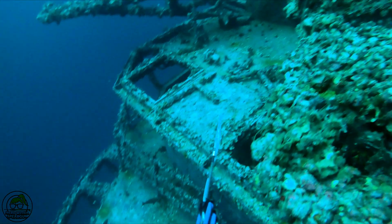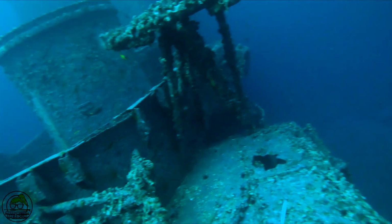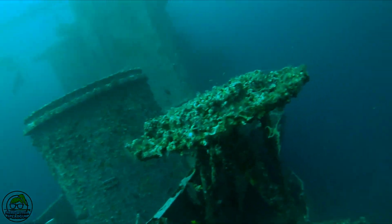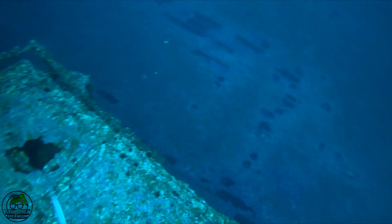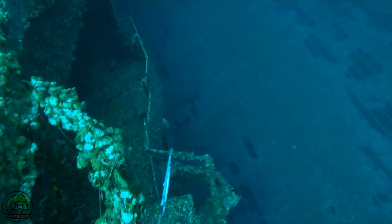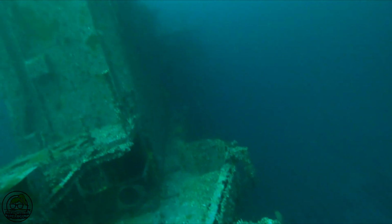It's slightly unfortunate that this ship is so huge and you have so little time to explore. Because of the depth and the air that we're using, it's just not feasible to make this a really long dive. It's unsafe. You have to be a tech diver with special equipment if you want to make this a long dive and explore the entire wreck.